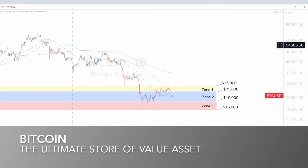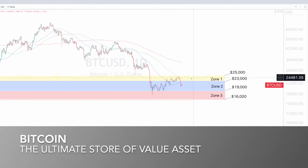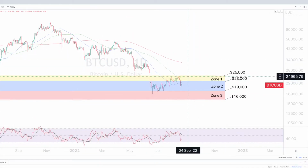That's my guess if I had to guess. All right, now let's take a look at Bitcoin. All right, so Bitcoin also got rejected in zone 1 between 23K, 25K. Could not get above there. Looks like we're in a bear market rally also. So for Bitcoin, it's below all these simple moving averages. So we could just call the next resistance somewhere around 23K.